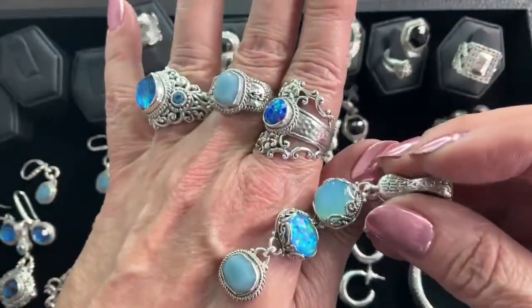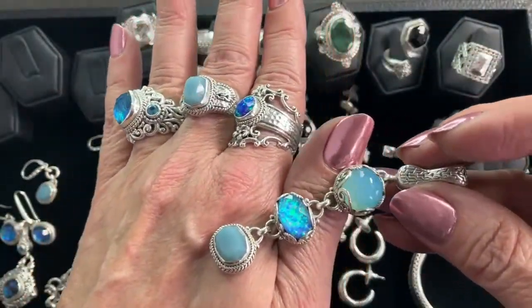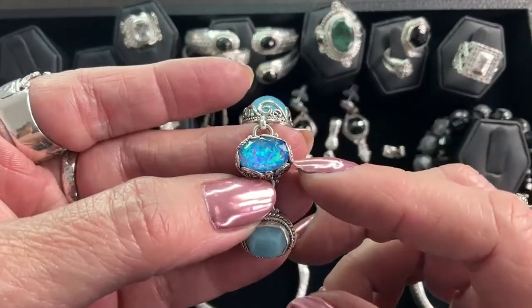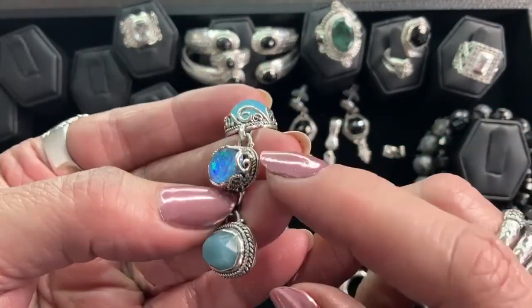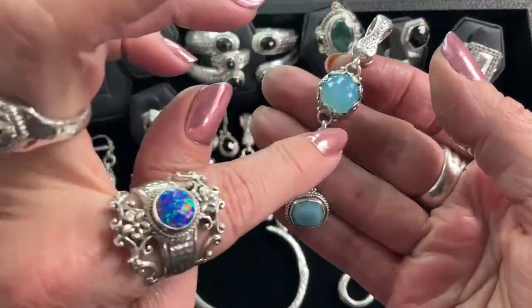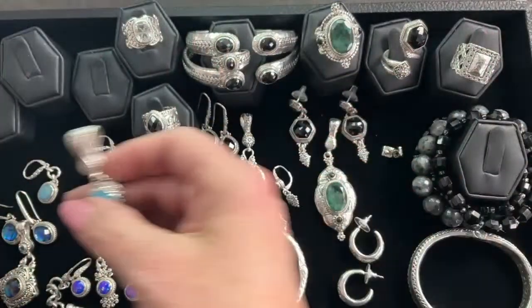But again, you can combine all those opals and those blues together. And the pendant is $99.99 and the earrings were $89.99. Next month, we're getting the collection that is going to expand this collection out, too.